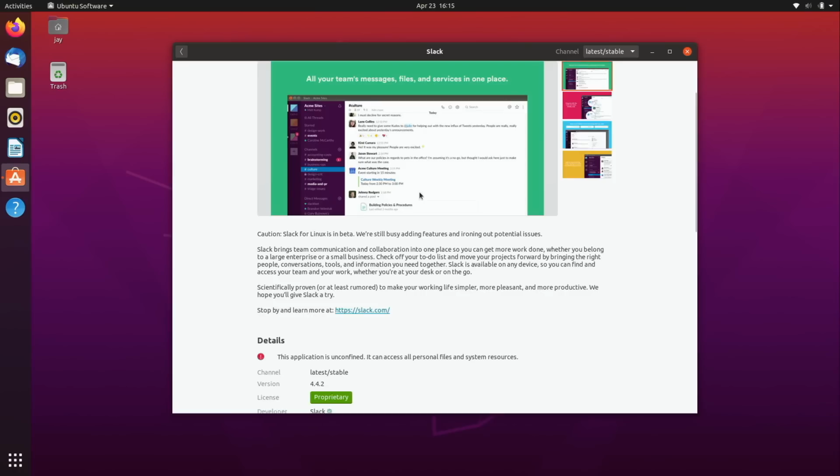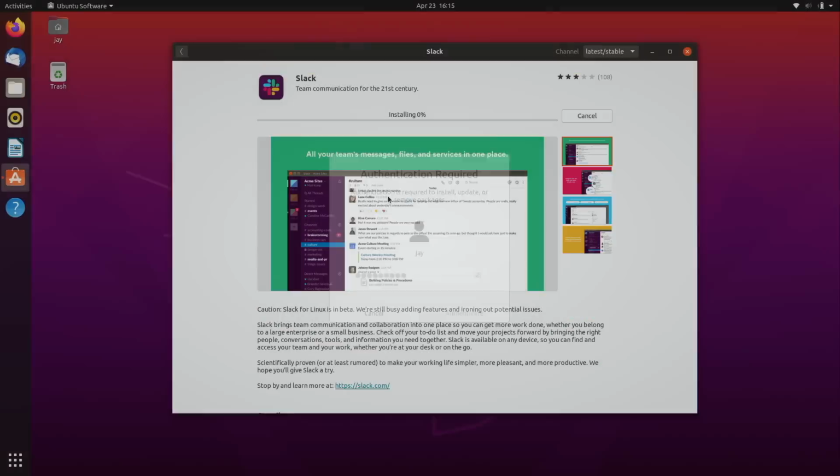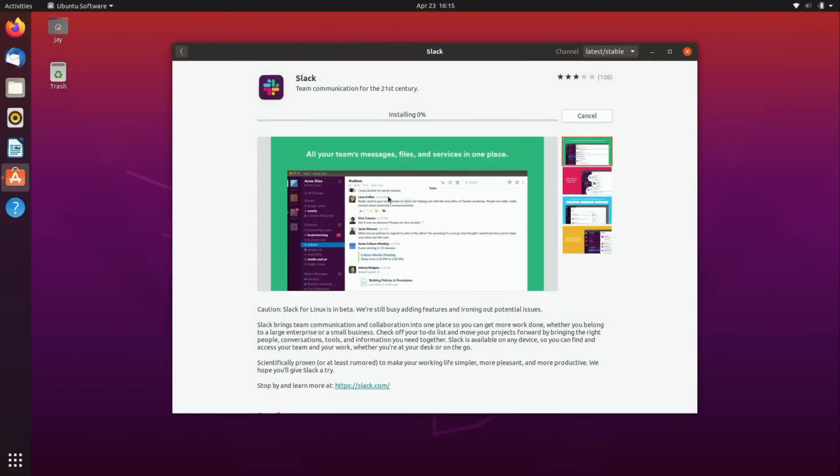You click the install button, which I'll go ahead and do that right now, and I'll put in my password. We should have the app in the menu just like we would any other non-Snap application. So here we are installing Slack. I'll go ahead and let it finish.